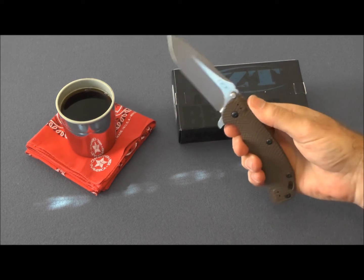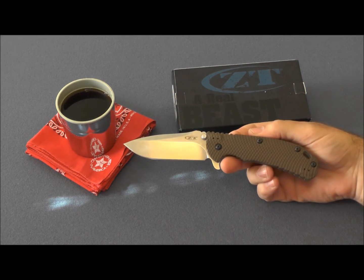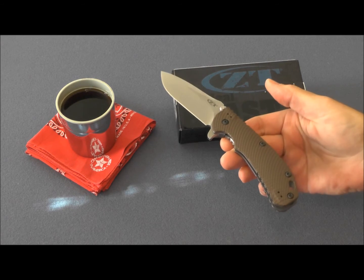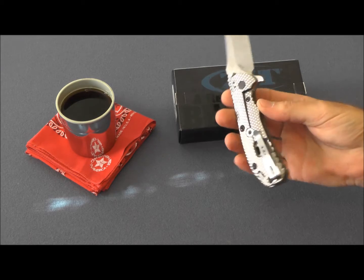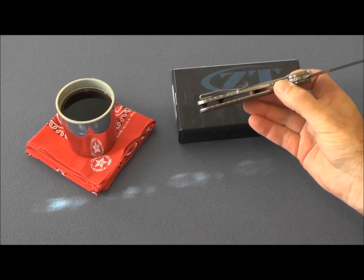Now this knife has been out for several years, but I've never really considered buying it because of two factors, its size and the cost. But now that I have it, its size doesn't bother me at all. It's very well balanced, which makes it feel lighter than it really is. Also, the low ride pocket clip lets it sit lower in my pocket and ride comfortably.